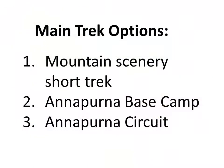There are 3 main treks conducted in and around the Annapurna region. Short treks into the high foothills that provide spectacular views of the snow-capped mountains, treks into the heart of the Annapurna Sanctuary and to the Annapurna Base Camp area, and much longer treks that complete a circuit loop right around the Annapurna mountain massif.